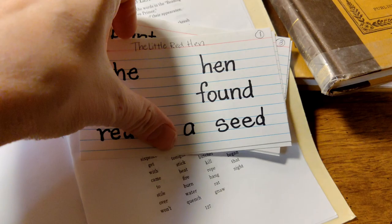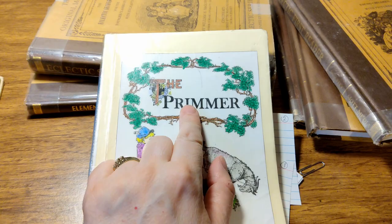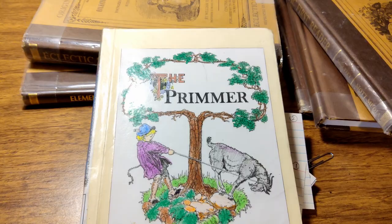So when they came to a word, I would say, remember it's on the cards, and we could practice reading that, because these are very familiar words that we find a lot in reading. Do you see? It's like a win-win. So that's why I suggest these. Now, you can get these pre-printed from Yesterday's Classics, and you can also get them on Google Books, 100%.